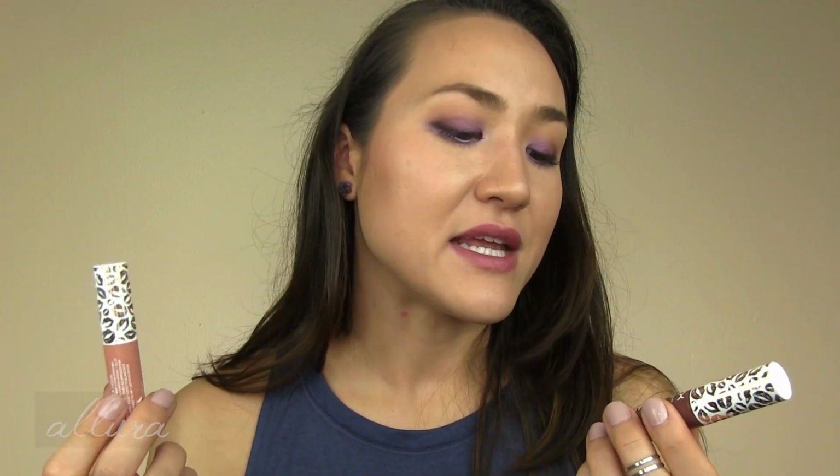Overall, I think that I would prefer the ones from e.l.f. I just think they have a slightly better formula, but that may be more personal preference. And the e.l.f. ones don't have the menthol in them, the NYX ones do. The wear time on these is also not super long. They don't, again, adhere really tightly to the lips. So if you're eating, drinking, talking a lot, these will wear off within a couple of hours.